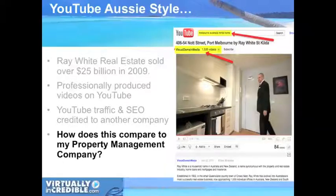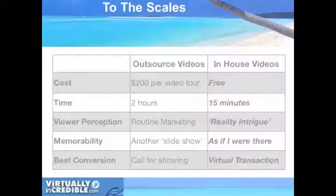So how does this compare to my property management company? The first column is when you outsource your videos. The second is if you do them yourself, like I'm going to show you and how we do. So the cost, I called up the company that produced those videos, and approximately $200 per video tour. That compares to ours, which are free. The time it takes to produce the lighting, the camera, the action, the makeup, and the staging is 2 hours minimum. They say 2 to 4 hours. Our videos take about 15 minutes.